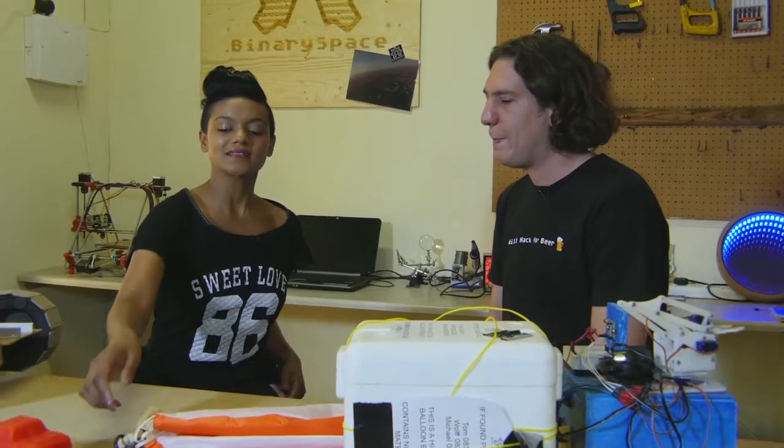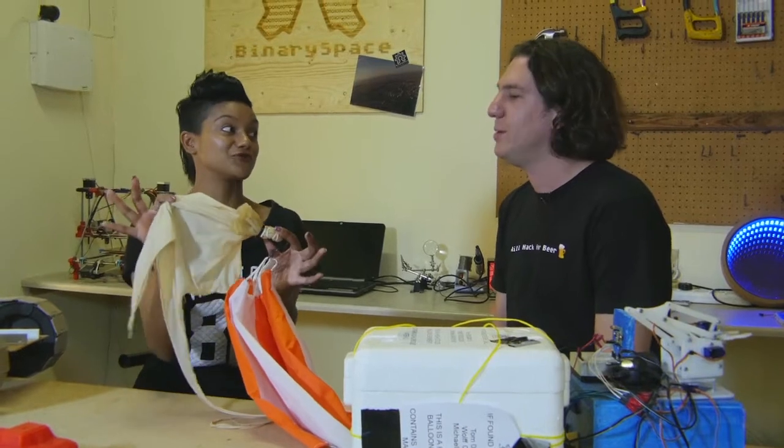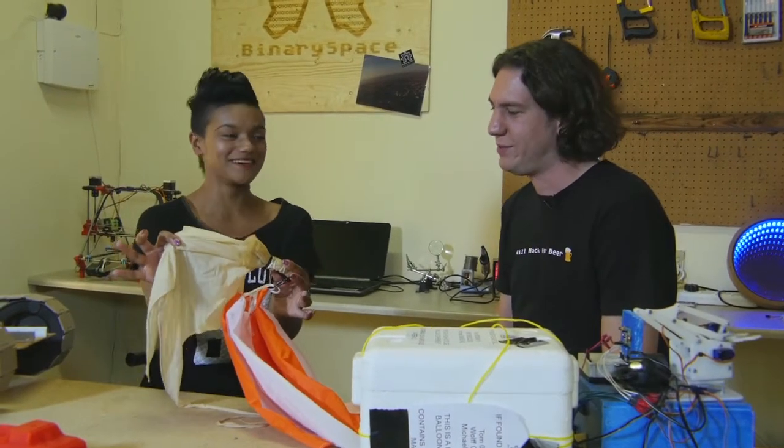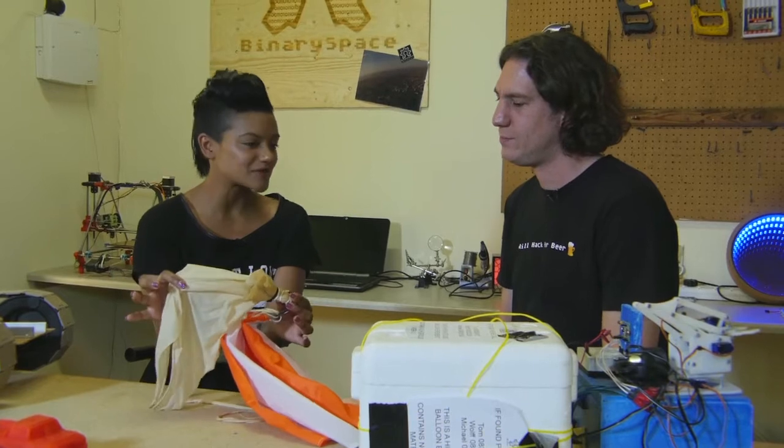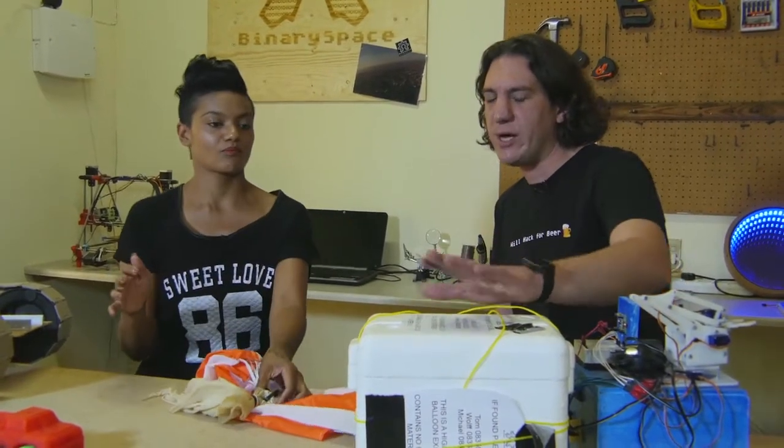Now, I'd almost say that this has kind of become your mascot, and this is actually all that's left of your balloon. Yes, that's all that was left. Tell me more about the process that went into this. I mean, it's not only this, but also this box over here. That's correct. This is the payload.